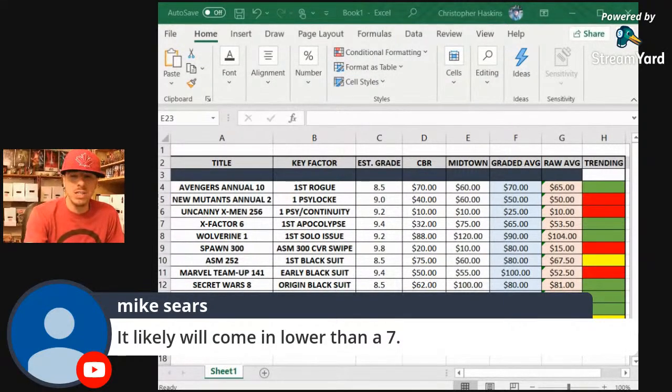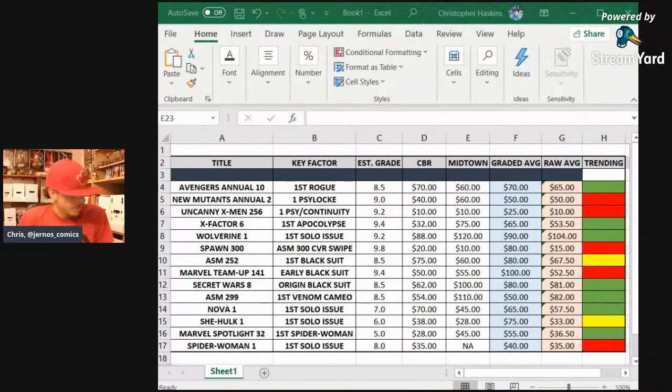I think when I originally looked at this book, I was like, man, this might be able to get a 7.5, but then I don't know, all those spine ticks. It's the spine ticks that worry me on this book in the black cover. But I am going to give it a press. We'll see what it looks like coming out of the press.